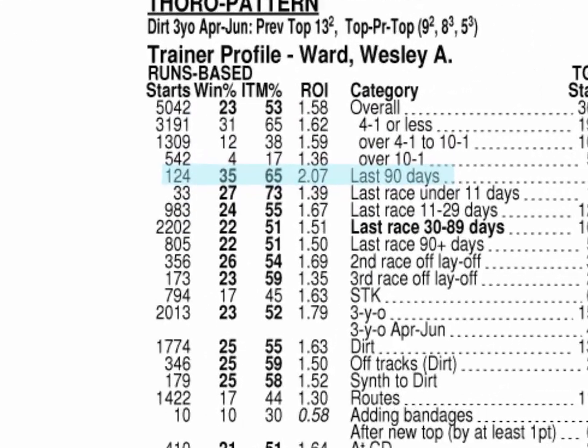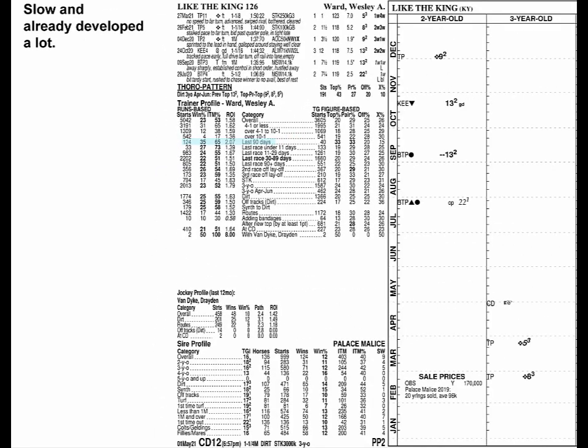Wesley Ward has been doing pretty well recently, but we're not sure 1.25 miles is his thing. And if he pulls it off with Like the King, he's a miracle worker. The colt is slow and has already developed a lot.